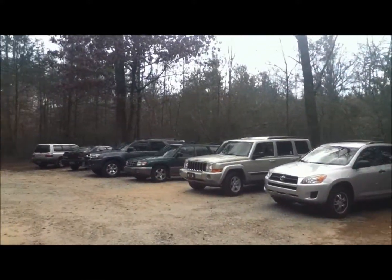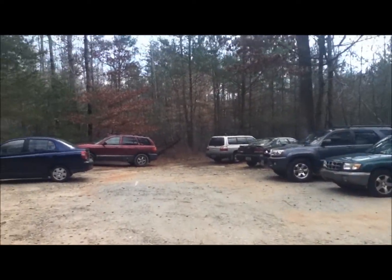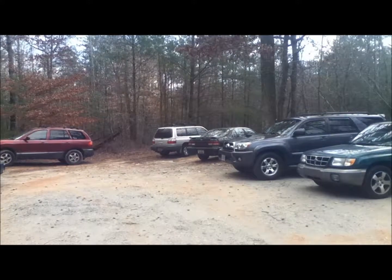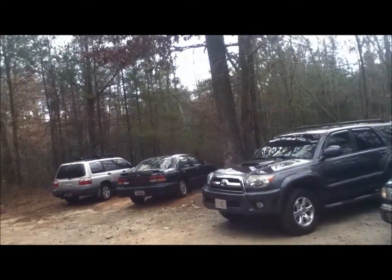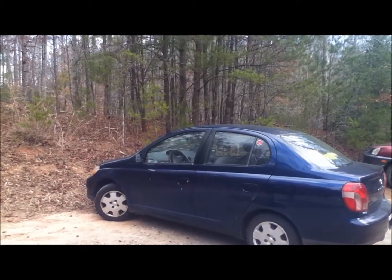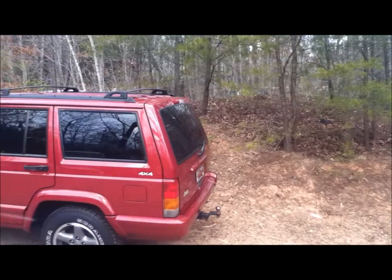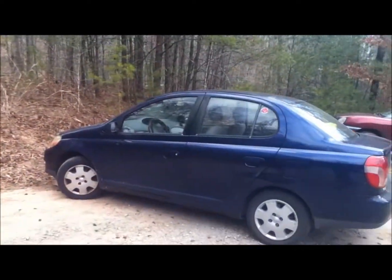It's the parking lot. As you can see, it's a whole lot more crowded than it was last time me and Terry were here. But something's happening there, camping or something. But it's snowing, guys. That is snow, that white stuff falling in front of the camera. There's my car there.